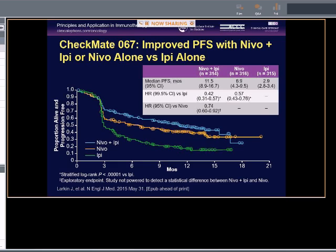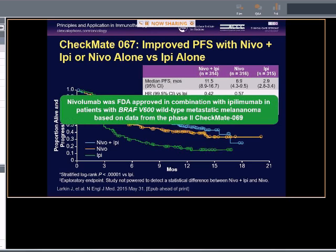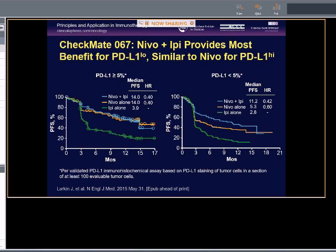And the 1-year survivals of prior studies, phase 2 studies, showed that you had an 88% 1-year survival. That is phenomenal, never seen with melanoma. So this and the so-called 069 study of IPI plus Nivo versus IPI alone, showing superiority, led to the approval of the combination in those who were BRAF wild type based on those data and data from the 069 trial. And that happened at the end of September.